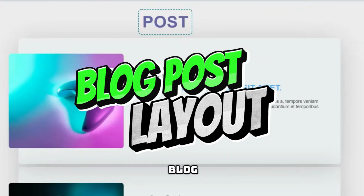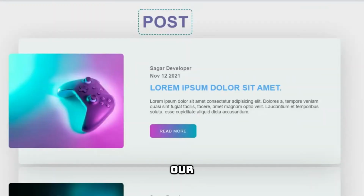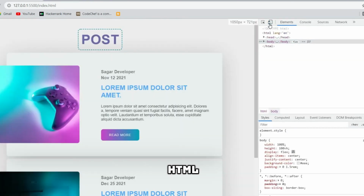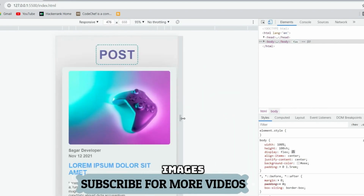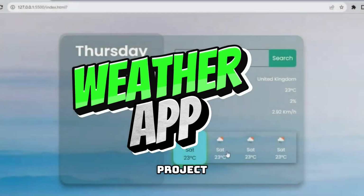Project 7. Blog Post Layout. For all the aspiring bloggers, our 7th project is creating a blog post layout. Dive into HTML to structure blog content effectively and explore how to incorporate images and other multimedia elements to make your blog visually appealing.